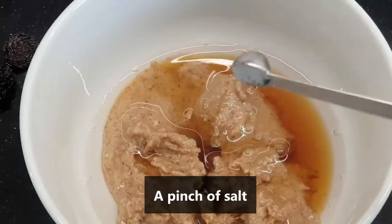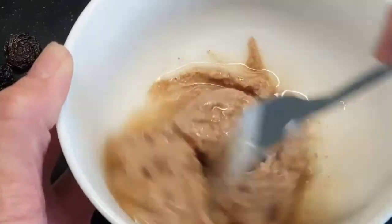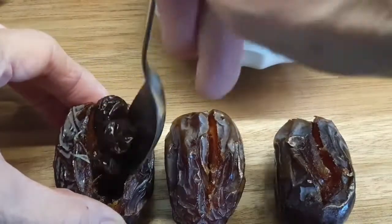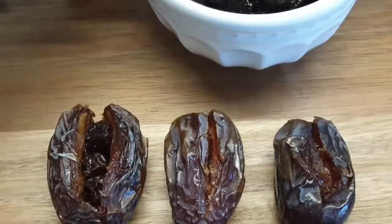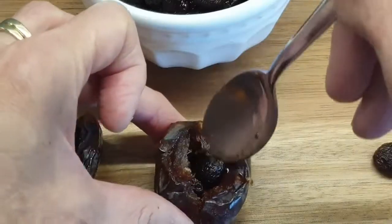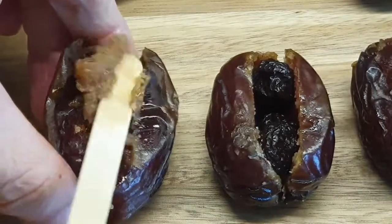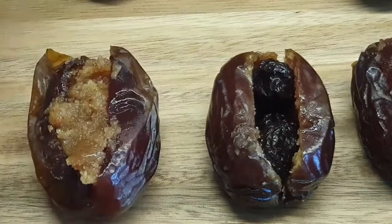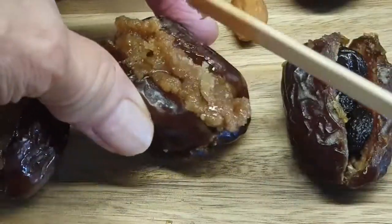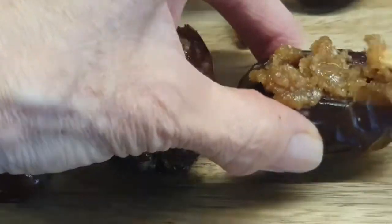For the filling, add rum, maple syrup, and a pinch of salt into the almond butter and stir to mix everything until they are combined evenly. Next, fill each pitted date with 3 marinated raisins, followed by rum, maple syrup, and almond butter mixture. Finally, decorate your dates with melted dark chocolate.